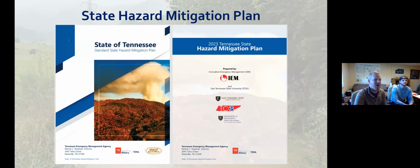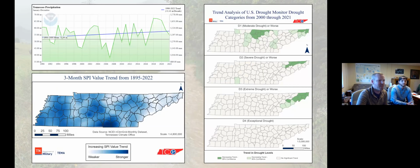We did write most of the risk assessments for the state hazard mitigation plan that was just approved by FEMA about a month ago. I'm going to show you really just a few of the things related to drought here. So we looked at historic precipitation trends. These are from the 90s to present. So an increasing trend there of precip. Of course, with some years in there like 2007 that were very dry. I believe 2007 was driest or second driest on record for much of Tennessee. But then 2018, 2019, and 2020, 3 of the wettest years on record. So pretty interesting to look at.